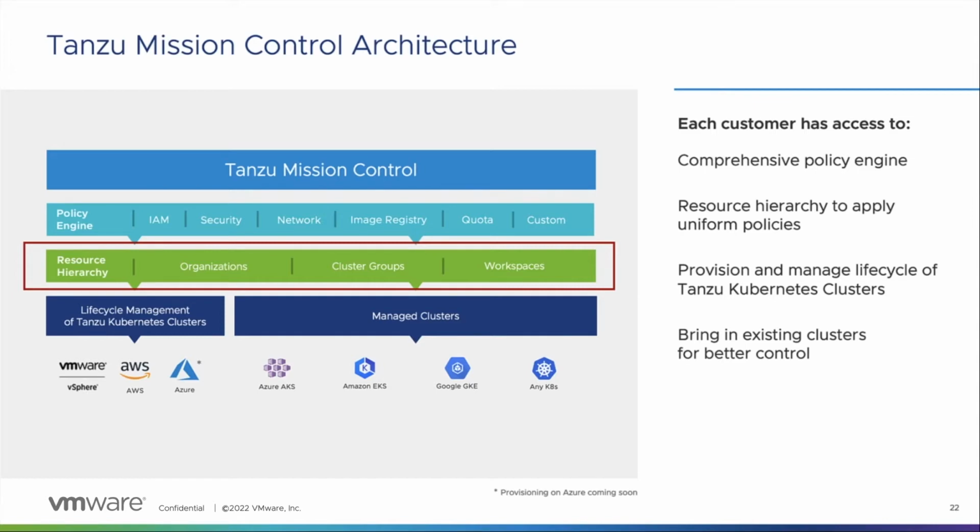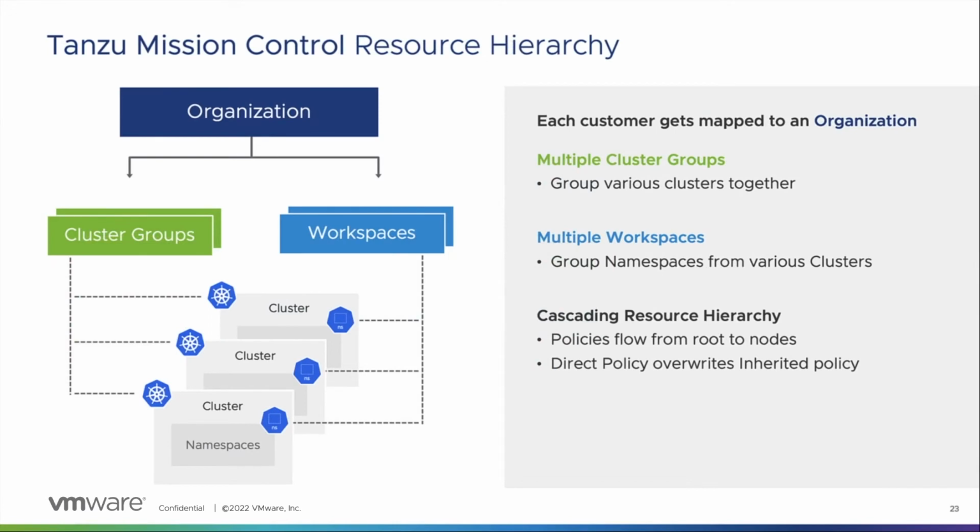Let's go a layer up and take a look at the resource hierarchy. Resource hierarchy has organization at the root level. Cluster groups and workspaces are child nodes to the organization. Cluster groups allow you to organize your Kubernetes clusters into logical groupings, for example, to align with business units. Workspaces allow you to organize your managed namespaces into logical groups across clusters, perhaps to align with development projects. Policies can be applied to each node in the resource hierarchy. Policies flow down the tree and into clusters and namespaces.